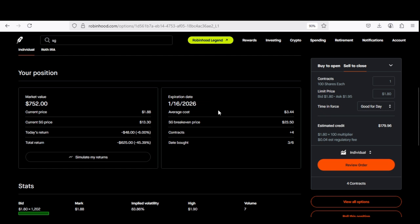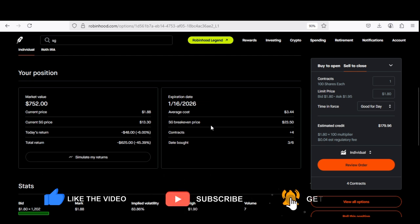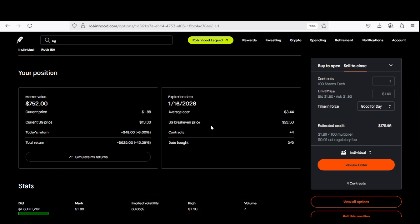I just showed you guys this original contract, expiration of January 16, 2026. Initially, when I got into this contract, I actually paid $900 for the contract. So my average cost was $900. Right now, my average cost is at $344, which is a huge reduction from the $900. So I'm going to get into how it got down to this. In order for me to break even on this trade, Sweet Green needs to be at 23.50. Now, Sweet Green only needs to be at 23.50 from expiration date. Anytime before that, if the share price keeps going up, then I will be making money.